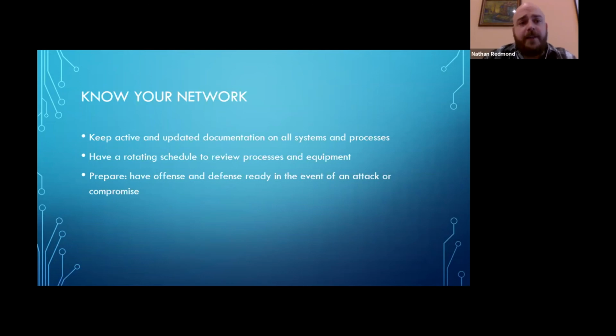And it's easiest to do that if you have a rotating schedule to review those processes and equipment to ensure that things aren't forgotten or lost, which could leave you vulnerable to an attack.